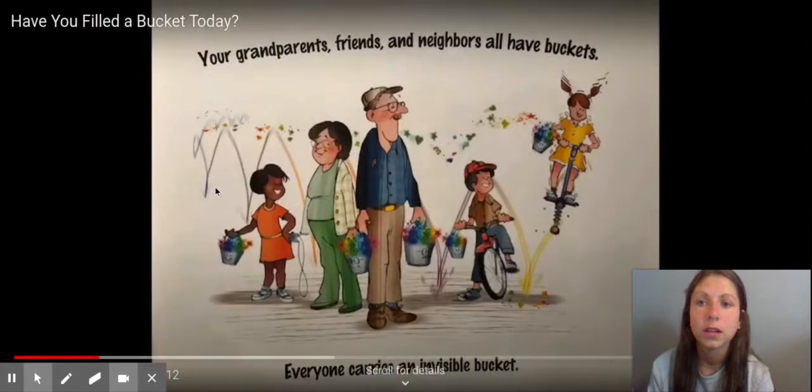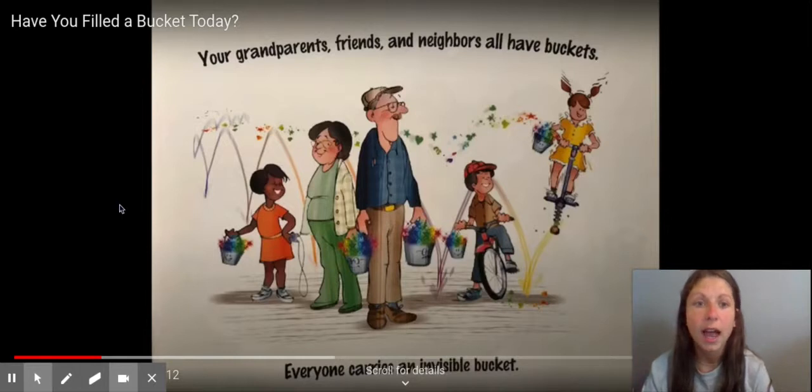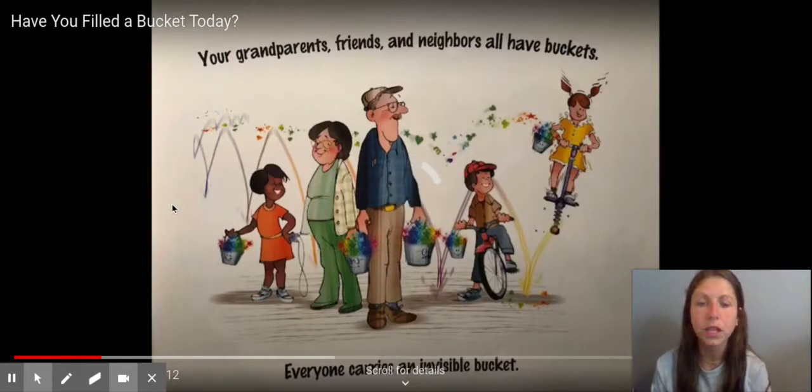Your grandparents, friends, and neighbors all have buckets. Everyone carries an invisible bucket. I even see when they're riding bikes and they're on pogo sticks, or if they're just walking, you are carrying your invisible bucket. It's very interesting. I wonder why.